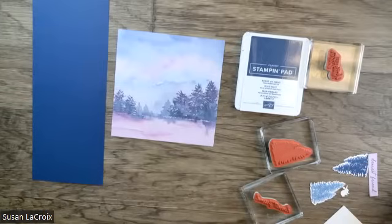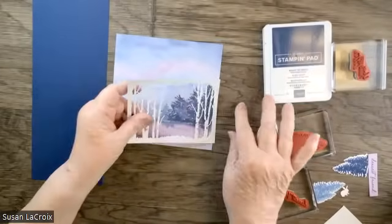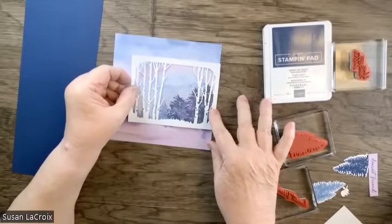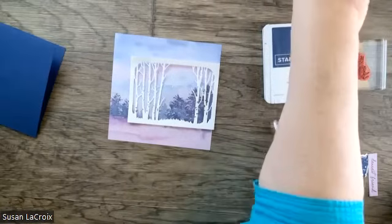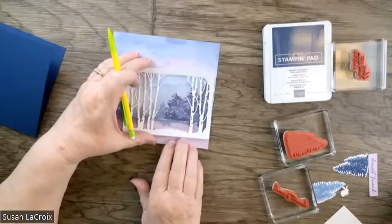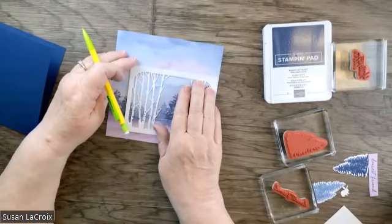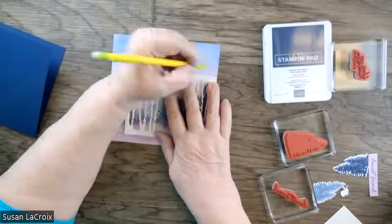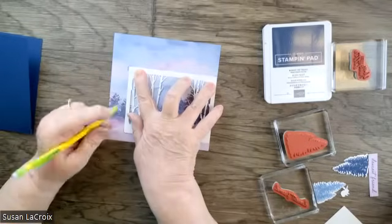Okay. So I went ahead and die cut out the trees. It's always hard to try to figure out where you want to make your cuts, right? So what I did is I took a pencil, decided where I wanted it, and I kind of went off in this corner here. And you might all have a different way of doing this, but that looks straight. So I just made some marks, so I kind of knew where to cut. Oh, that's smart.